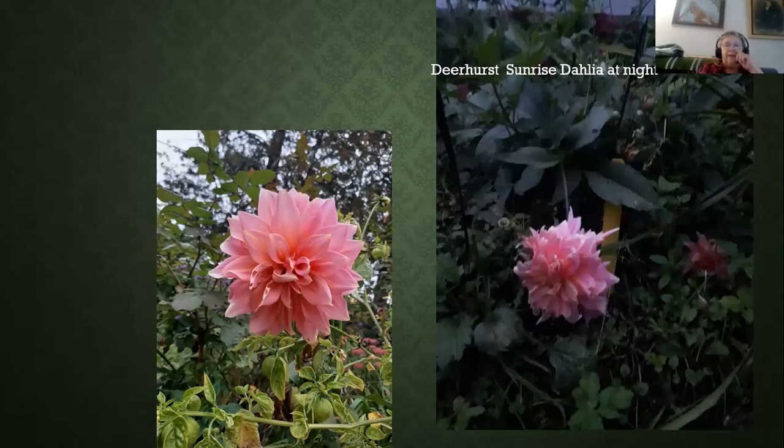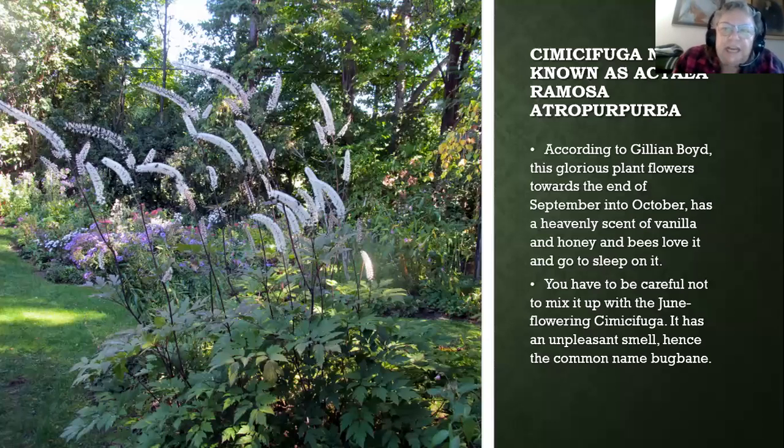I wanted to talk about this one because its name has changed. It's been lumped in with bugbane for many years, but this is the one that flowers in September, which is a great time to have it because we don't necessarily have a lot of light colored flowers flowering in September. Bugbane flowers around in June and it smells a little funky. So Cimicifuga, this particular one, is now known as Actaea ramosa atropurpurea. And it is absolutely glorious, but if you're going to buy it, you have to make sure it's the one that flowers in September.